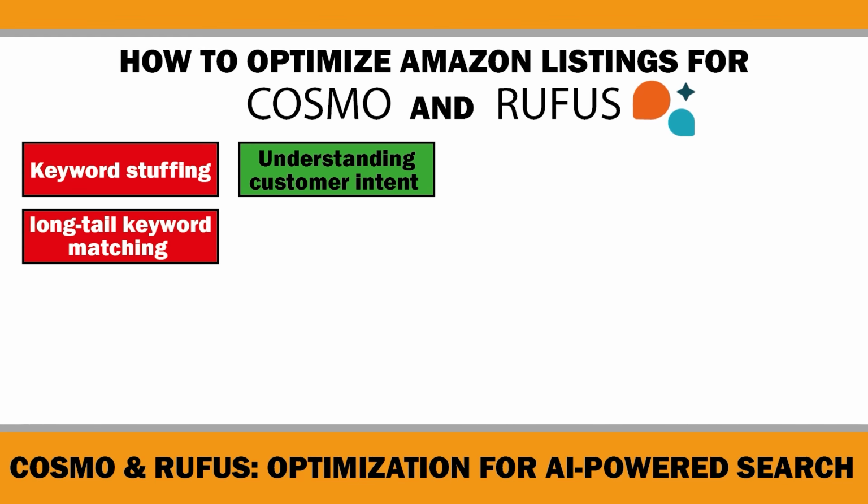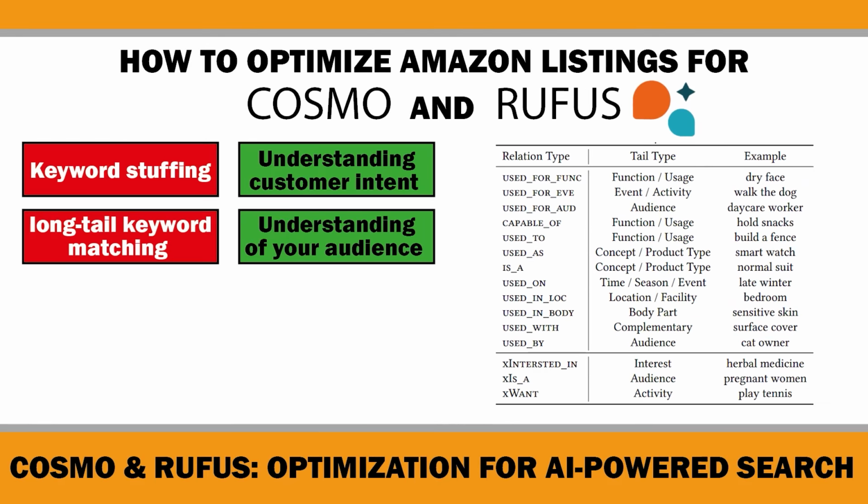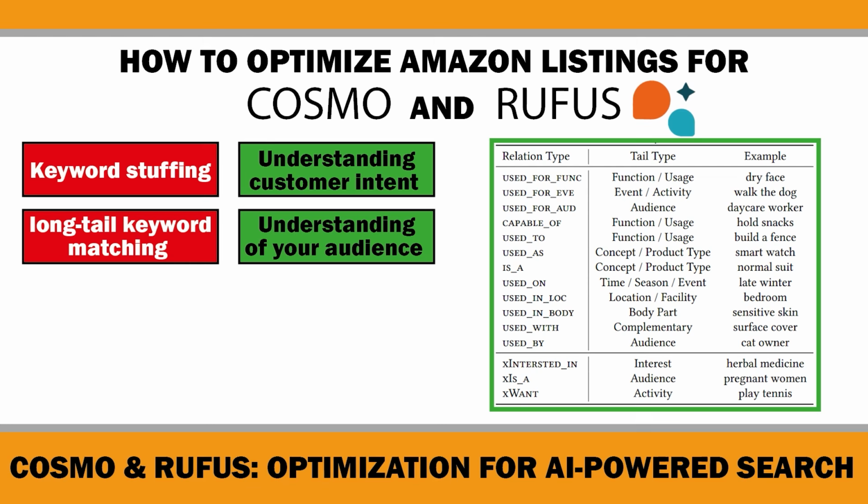From a listing perspective, it's essential to have a deep understanding of your audience and to optimize all relevant features on the product page. Rather than keyword stuffing or focusing solely on keyword matching, clearly explain the product's function, specific use, target audience, usage details, seasonality, applicable body parts if relevant, and more. Moving forward, these aspects will be far more important for Amazon in surfacing your product to customers than simply matching keywords. So you need to make sure you answer all the questions that your customers might have.